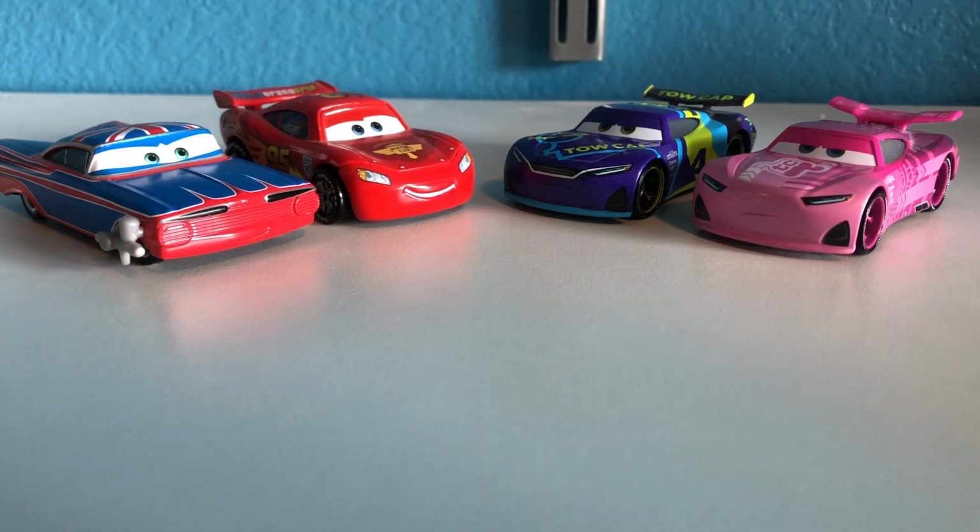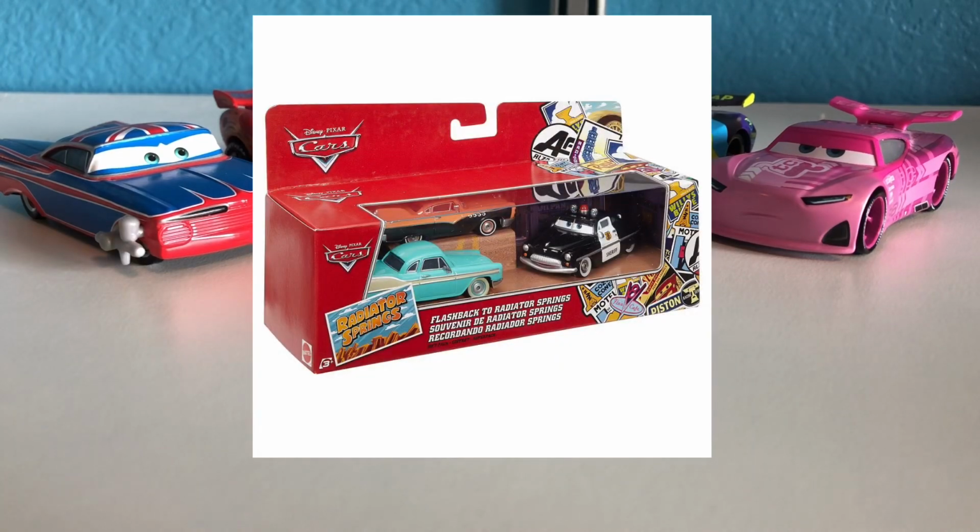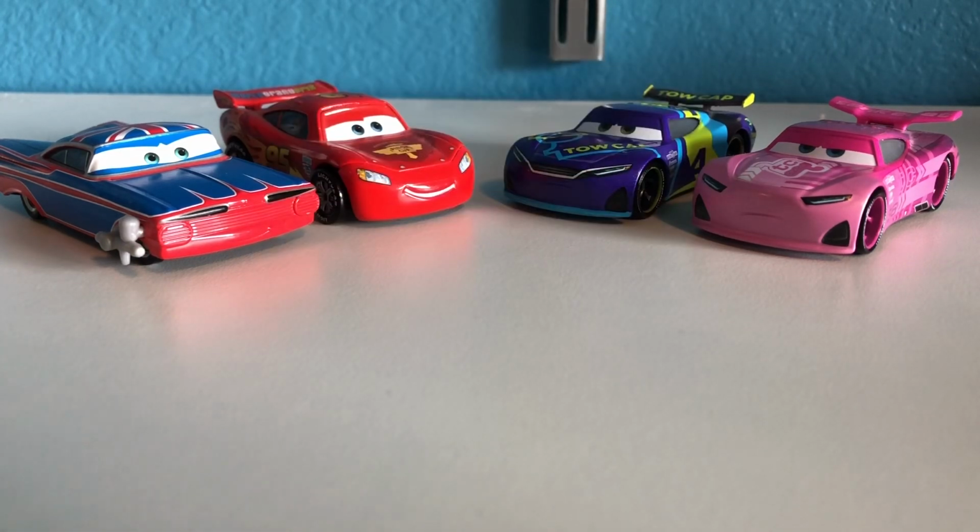Hank Halloween Murphy is also in this case. Hasn't been released since 2013. Very nice to see him back, although I believe he was in a few of those 3-packs in like early 2017. Actually, yeah, it was late 2017, I believe. 2018-ish, I don't know, somewhere from 2016 to 2018. I believe he was in some of those packs.